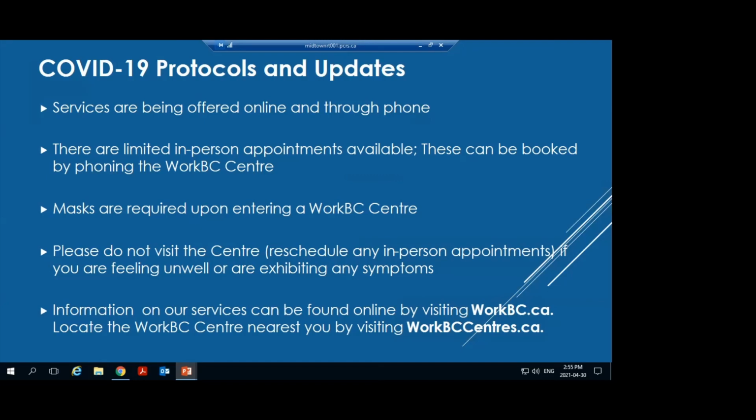So there can be clients that have no access to the internet or phone. In those cases, we still want to be able to support the individual with the job search, and they can come into our center by appointment and meet with their employment specialist or vocational counselor. They can also attend workshops on a one-on-one basis with our facilitator. We have plexiglass in our rooms for these in-person appointments, and both the staff and the clients are required to wear masks during their appointments.